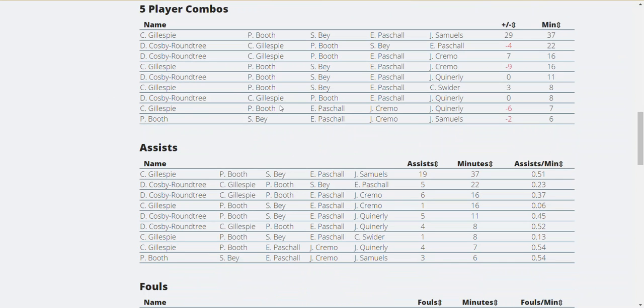Now back to the Villanova side of things, when we start to talk about bench play, that is where Villanova's been a bit weaker so far in Big East play, and I want to focus in on two key reserves. The first is Demir Cosby-Roundtree, one of the first reserves that Jay Wright is relying on coming into the game, and secondarily Joe Cremo. Those are the two main players I want to hone in on. And first we'll take a look at Cosby-Roundtree.